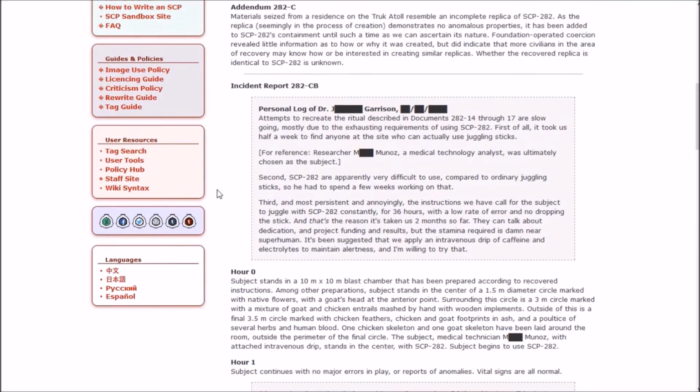Personal log of Dr. J. Blank, Garrison blank blank blank. Attempts to recreate the ritual described in document 282-14-17 are slow-going, mostly due to the exhausting requirements of using 282. First of all, it took us half a week to find anyone at the site who can actually use juggling sticks. For reference, researcher M. Munoz, a medical technology analyst, was ultimately chosen as the subject.